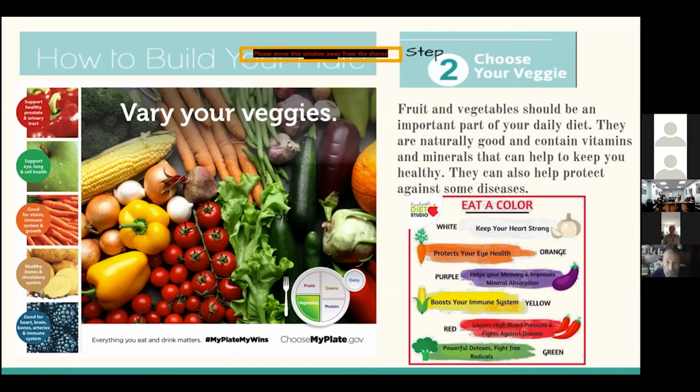If you look at the diagram at the bottom right, it shows how the different colors provide you with a multitude of benefits. For example, you see how white vegetables keep your heart strong, orange vegetables protect your eye health, etc. So this is why people tell you you should eat the rainbow, because you want to make sure you are provided with many health benefits. Not only that, but varying your fruits and vegetables can make your plate less boring and more flavorful.